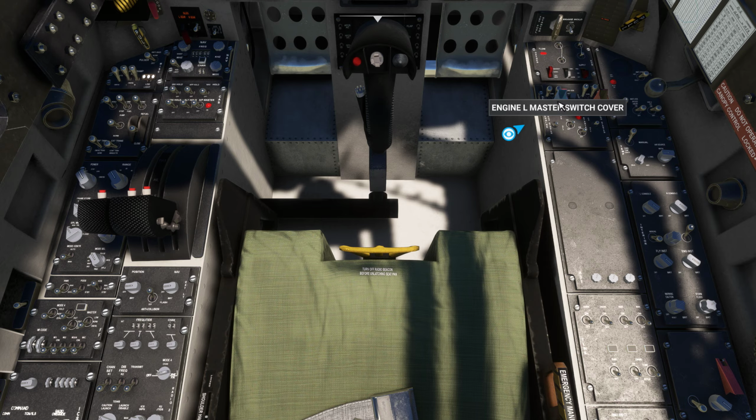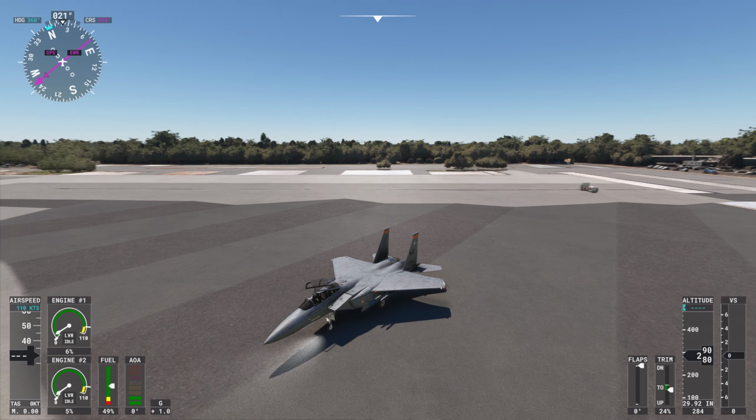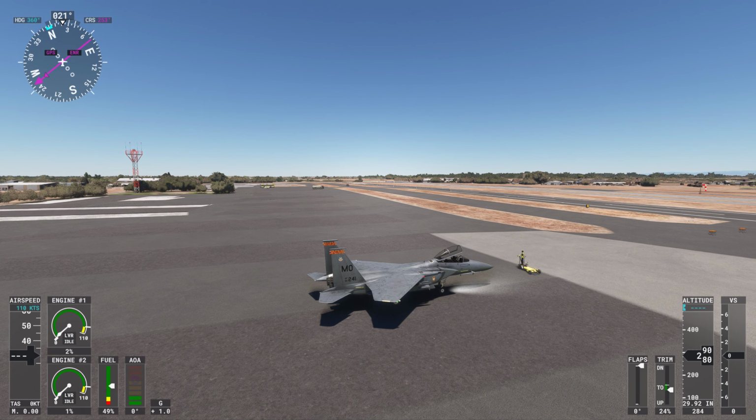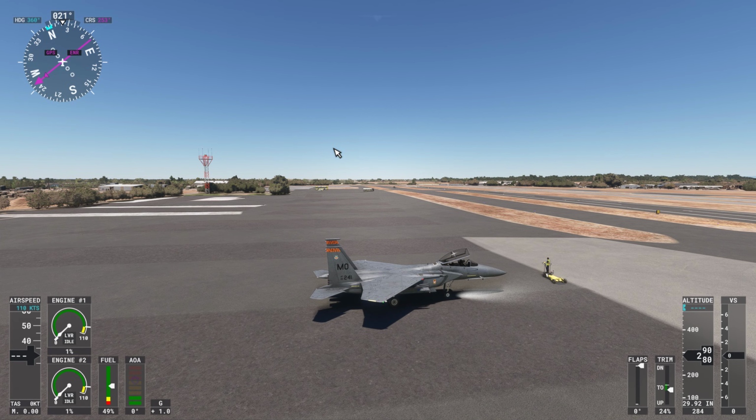There we go. Yep, all the hangars are gone. The field is still here. There's our bus. Oh, here's the bus. That's the fuel truck, just in case you can't taxi over to get your fuel.